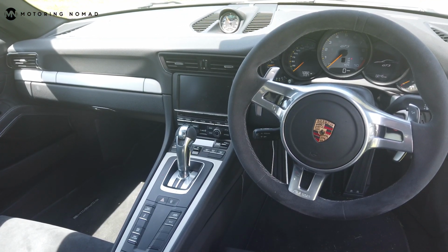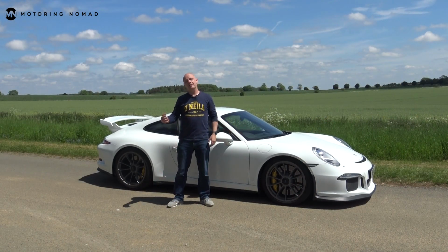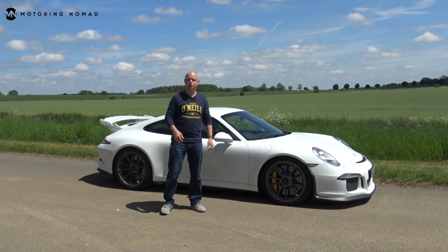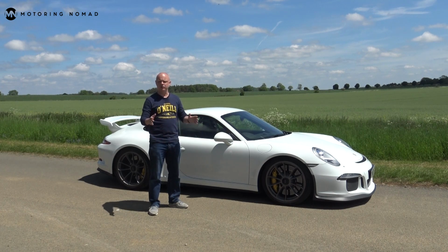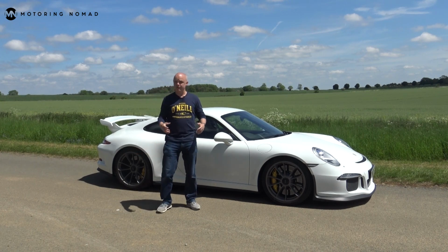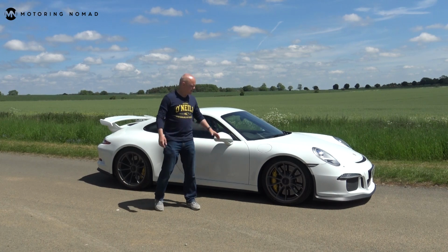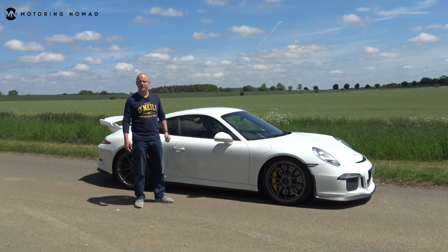Now, also Porsche do the GT3 RS, which is an even more hardcore version of this, and they also do the GT2 RS, which is the extreme hardcore track car. Now, they're generally released in fairly short production runs, so they're not available all the time, and once they come on the market, they sell very quickly. So you'd be very lucky, or have some very good contacts, to be able to get one new. As it is, this one's 2013. It's the 991 generation, as I said.